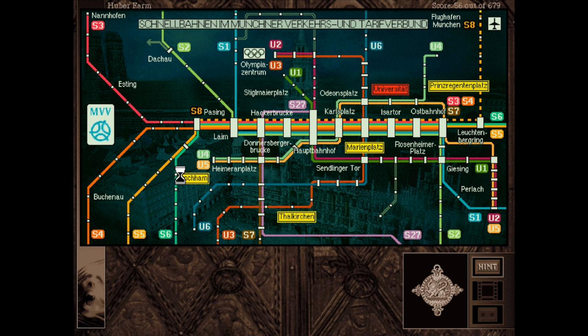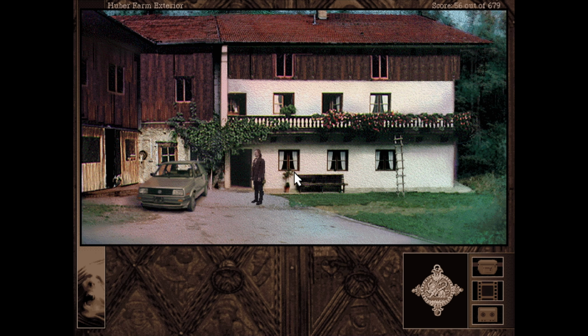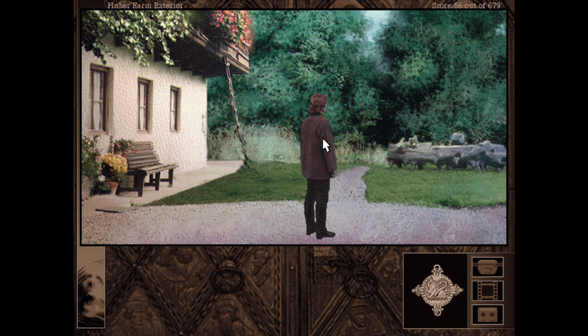Lockham is still flashing, which implies that we've got something here to do, but right now I can't think what. I did visit here while you weren't looking, and apart from this screen perhaps, I don't know where else there might be something for us to do or interact with or anything else.